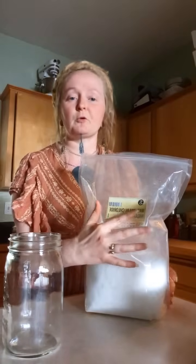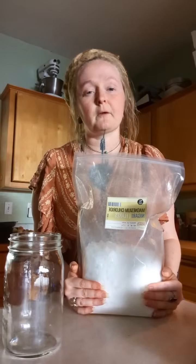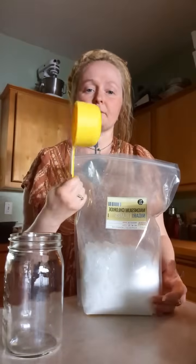So the first thing you're going to need is a jar. And then you're going to need, of course, some magnesium. I'm using magnesium chloride. It's the most common, and it's really well absorbed. It's pretty good for energy, sleep, nerve repair, things like that. Then you need a measuring cup, and you're going to need some boiling water.